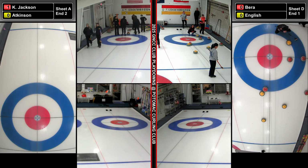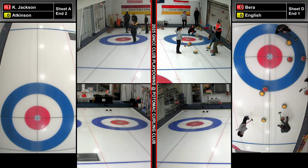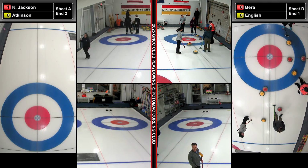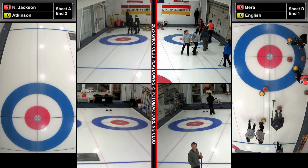And meanwhile on sheet D, it's just a draw, trying for 2. Oh, but it's crashing on the guard. So just a 1 red on sheet D for Who's Bera.